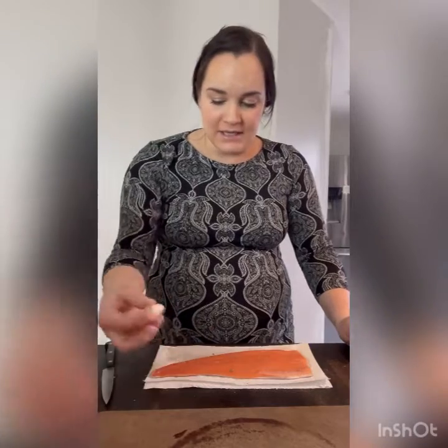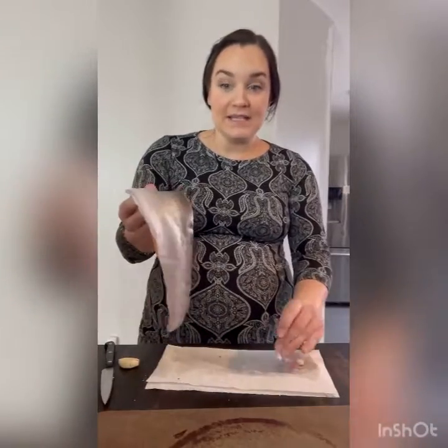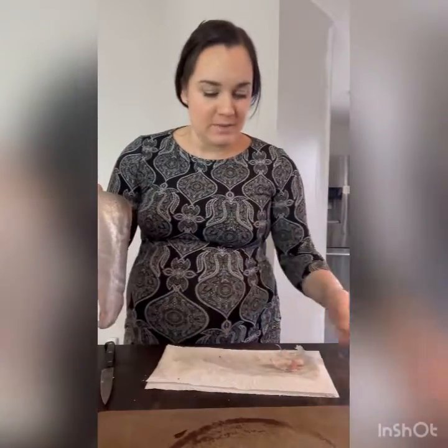So I'm going to take this over, and when our oil is nice and hot, I'm going to put that in, and it's going to be skin side down because we want to get that nice and crispy. Okay, so I've got my trout in the pan, skin side down. We're going to leave that down there for about 5 minutes or so while that gets nice and crispy.